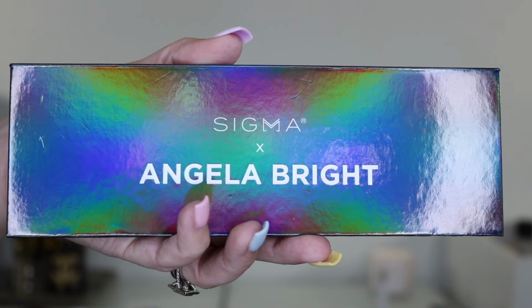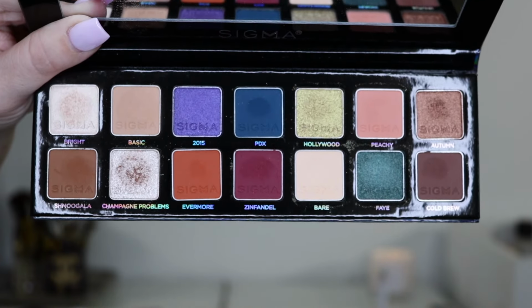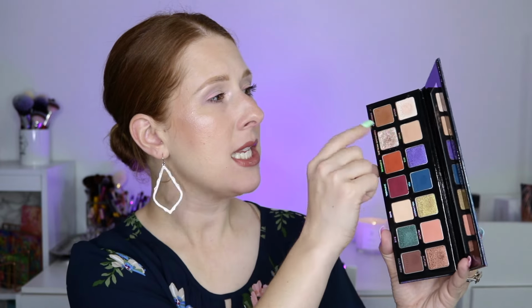I like to go in and prime my eyes and then set. I take this bare shade and put it in the crease because I have hooded eyes and I don't want to deal with any creasing. I really love this bright shade on my brow bone. It's what I have on my brow bone now, and tapped on the inner corner. I also really like Champagne Problems on the inner corner. I use those almost every single day. But with this quad right here, you really can get the neutral look of your dreams.